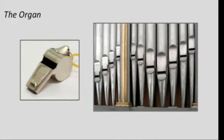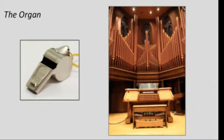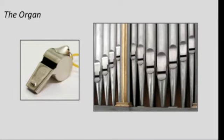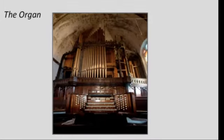The picture on the left is obviously a whistle. Can you guess what the picture on the right is? Does this help? Yes, these are organ pipes. Can you see the similarity between the pipes and the whistle? Basically, the organ is a big wind instrument that blows air across the tops of the pipes. And the pipes can be big enough to cover an entire wall.